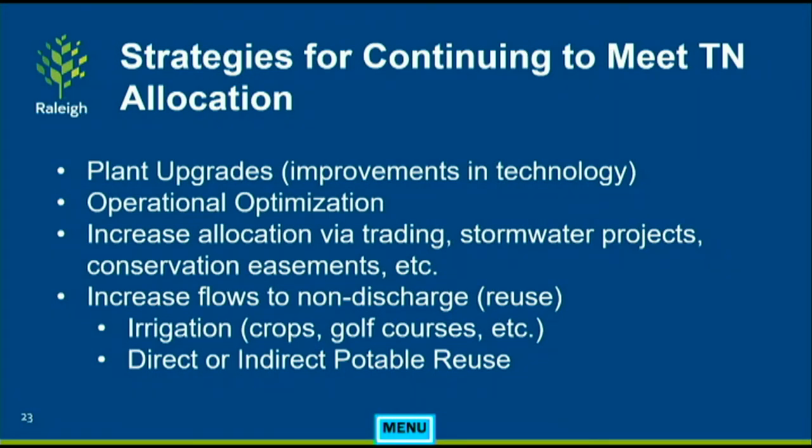Now, how will we do that? What are our strategies for continuing to meet those? We're constantly, it seems, in plant upgrade mode, so we are always looking for improvements in technology that we can employ. We're always looking to optimize our operation, and we've done a lot of that to date already to get to where we are. A lot of that is control systems and automated control. We're doing a lot of that now.